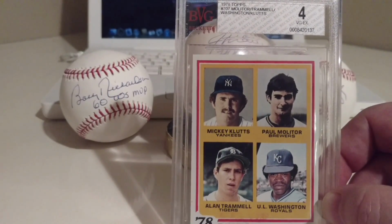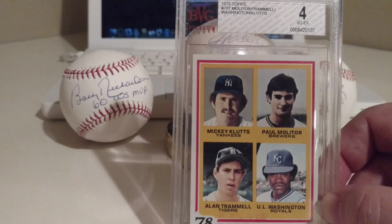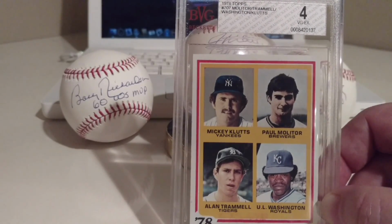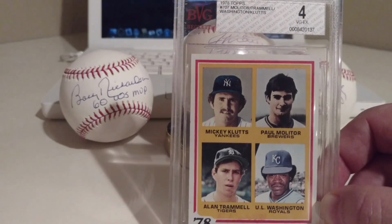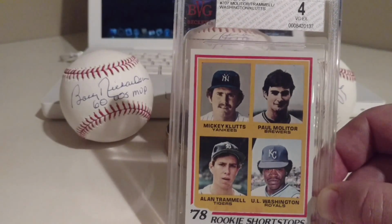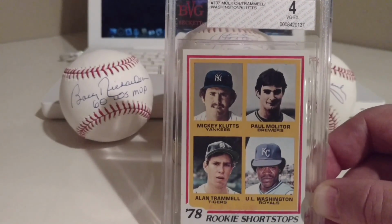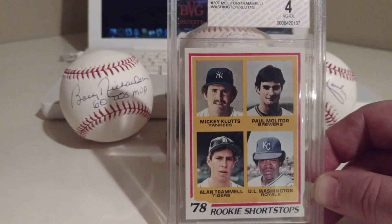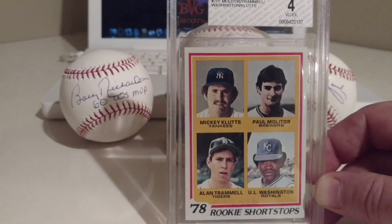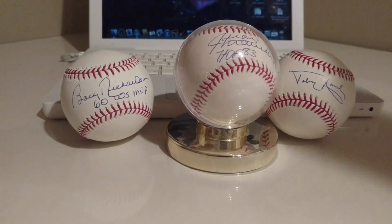I also submitted a Phil Rizzuto card from the 50s that got a 3.5, but at least that card is from the 50s. This is from the late 70s, and to get a 4 is pretty bad. I've had a couple of duds come back, and I think this is probably the biggest dud, and to be honest with you, the fact that it has this 4 on it makes this card just not as exciting for me as it was when I was younger.